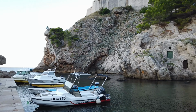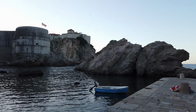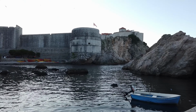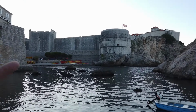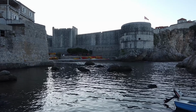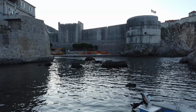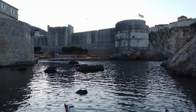Oh my gosh. And right to the left, old Dubrovnik, there's the walls. What's interesting is the beach where they filmed a lot of scenes is just overtaken by kayaks. There's tons of kayaks on those tours. Wow. So cool.